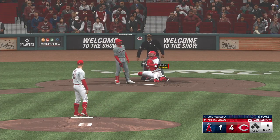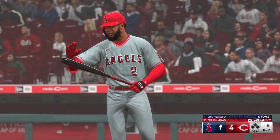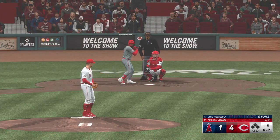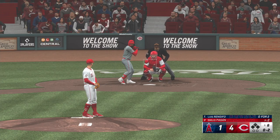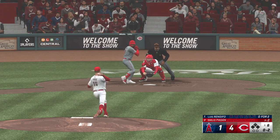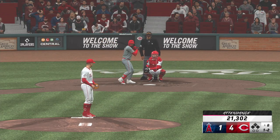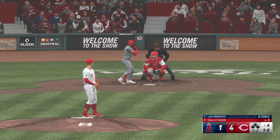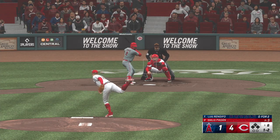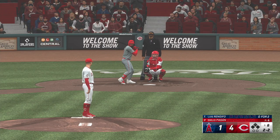See the velocity, 97 with that fastball. That's down and in. Got to keep things airtight defensively right here. On your toes, ready to make a play. If you can get this to the ninth with a three-run lead, it should be a W. Ball. And another ball. Two balls, two strikes.